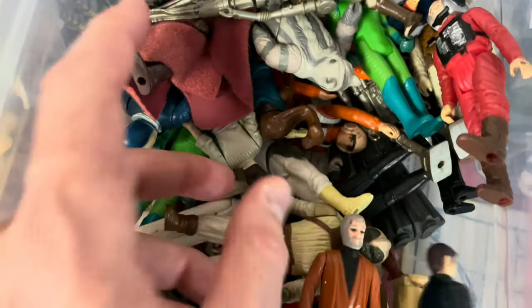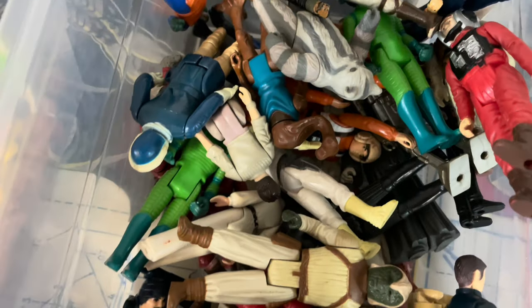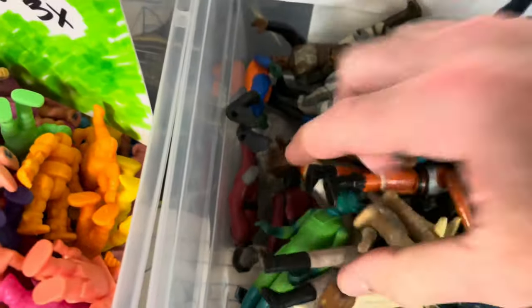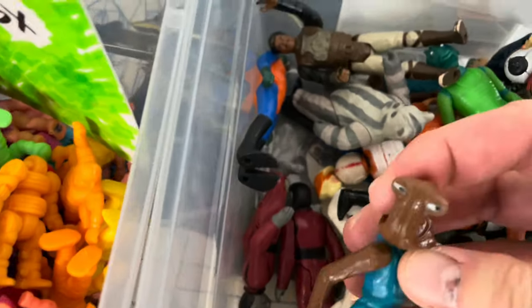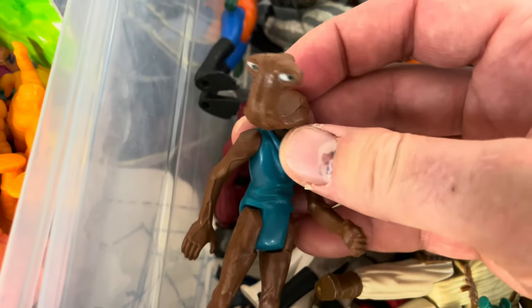I did. For 10 bucks? All right. Decent haul. Yeah, we're getting a bunch of Bounty Hunters. Greedo's here. He looks all right. Snaggletooth, Hammerhead's here. Hey, giving me the side eye.